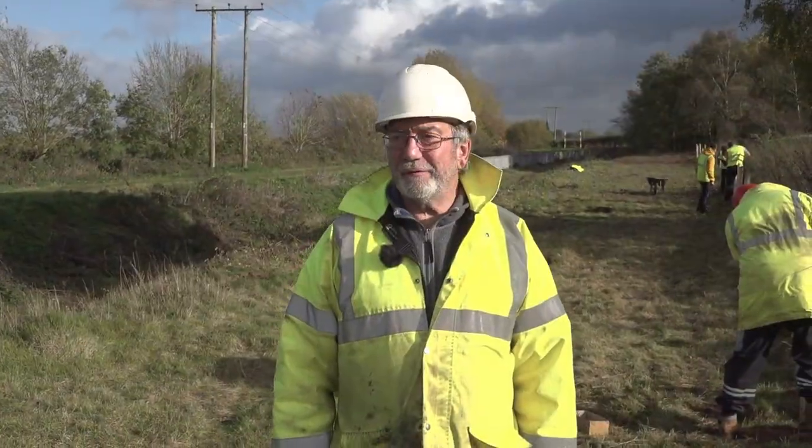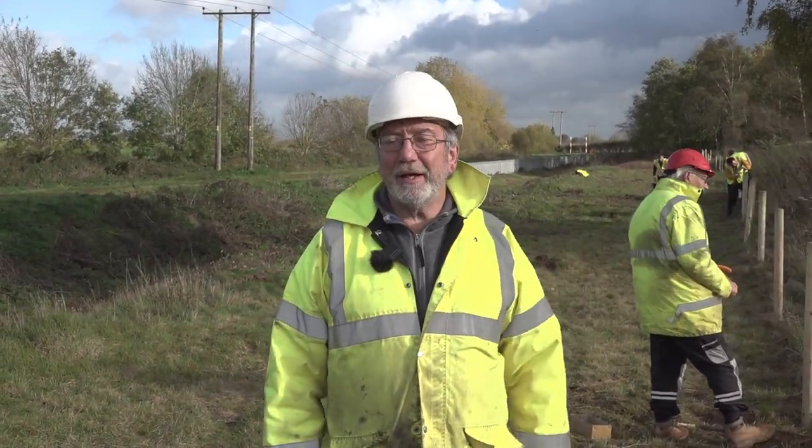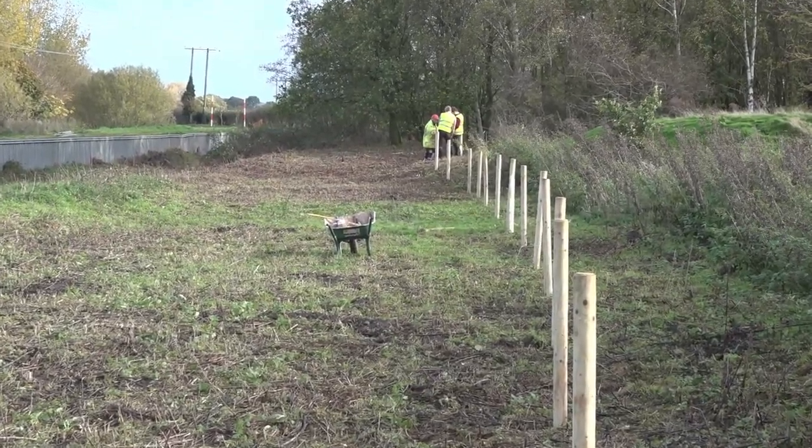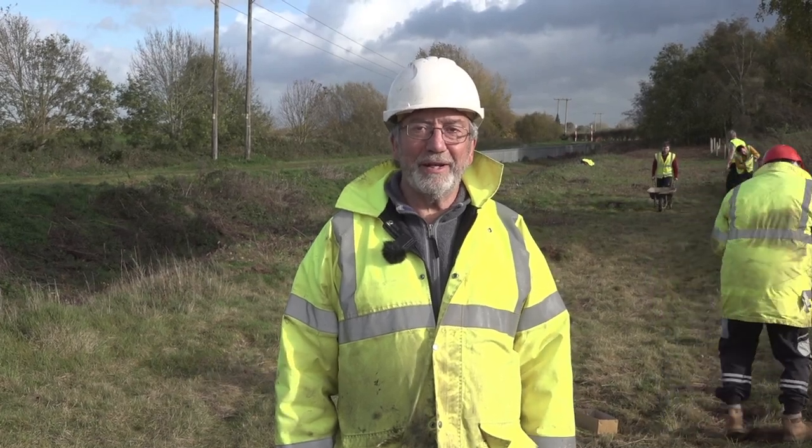Yeah, these guys are from Plastic Omnium. They make car bumpers for JLR primarily, and they're here basically to put a fence up between us and the golf course, just to define where we're going, and then afterwards we'll plant a hedge along here and green it all up.